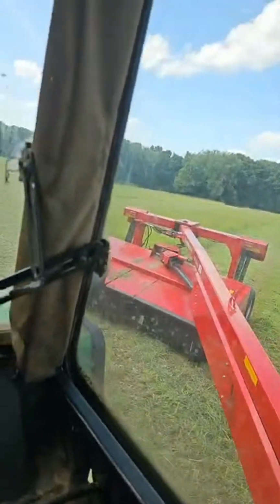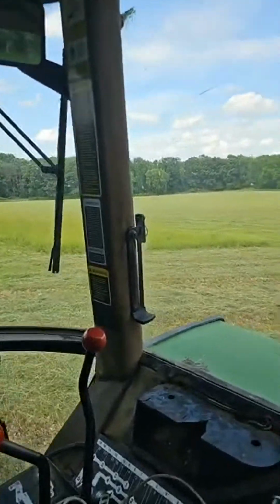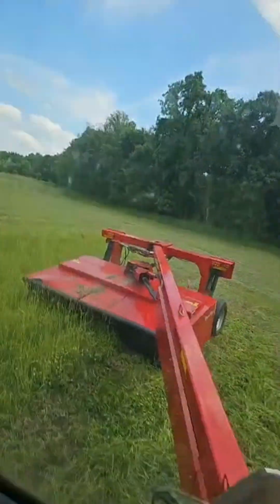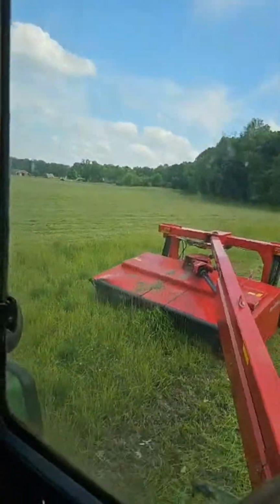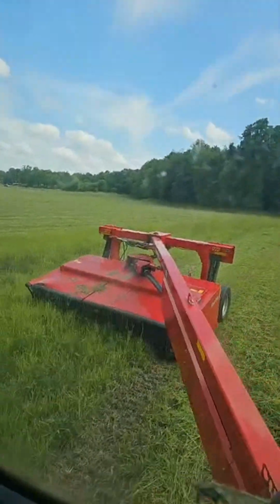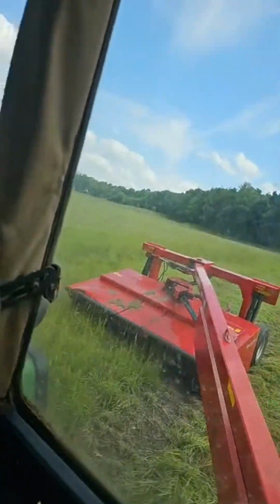This is a first cut. Michigan stays so cold, we're just getting in fields. Yeah, it's supposed to be like 90 all weekend. Around our area, there's a bunch of lakes, so while you're working all day, you're just driving by lakes with a bunch of people out on boats having a good time. This is a good time to me, though. I'll probably cut another 2 hours, go get me some barbecue, come back and rake and tedder all night.